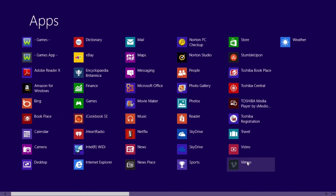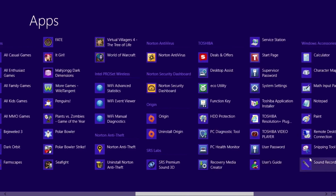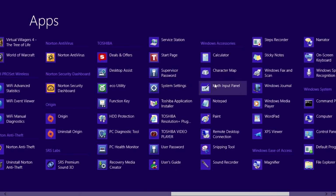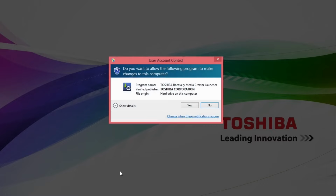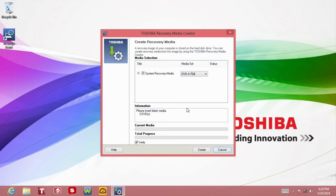So you can see that we have our list of apps. I need to find the one for recovery, because we need to make recovery disks so that we can use them on the new install. So you can see we have Recovery Media Creator. So, click yes. I did not hear a noise, that's kind of interesting. Anyways, create recovery media.